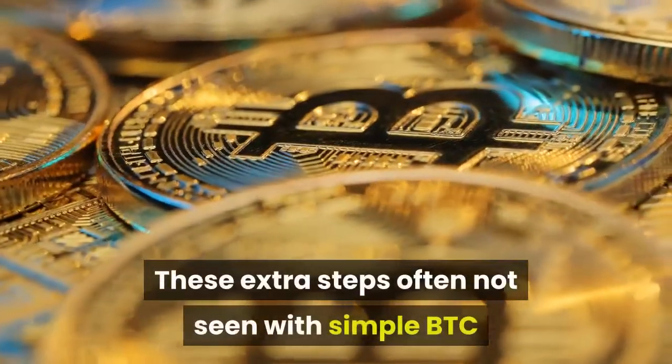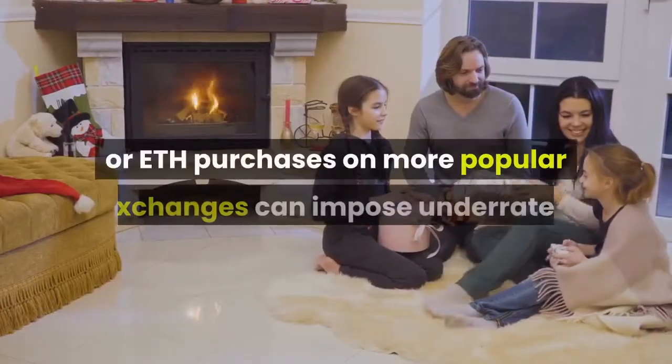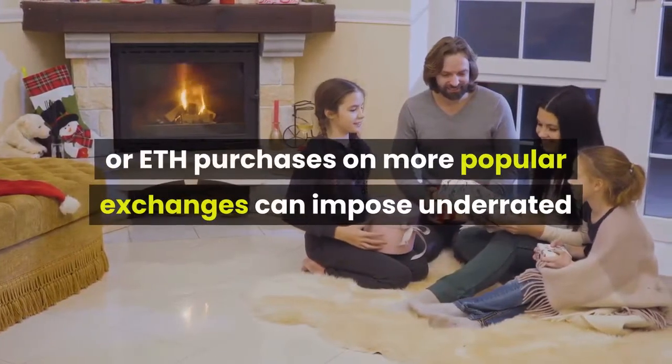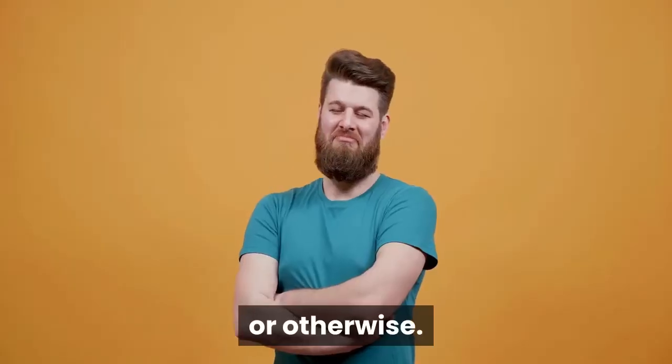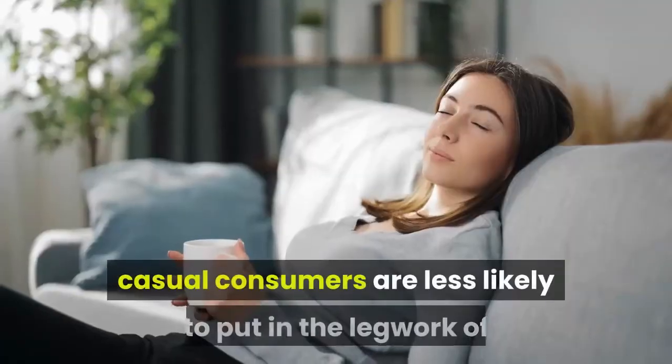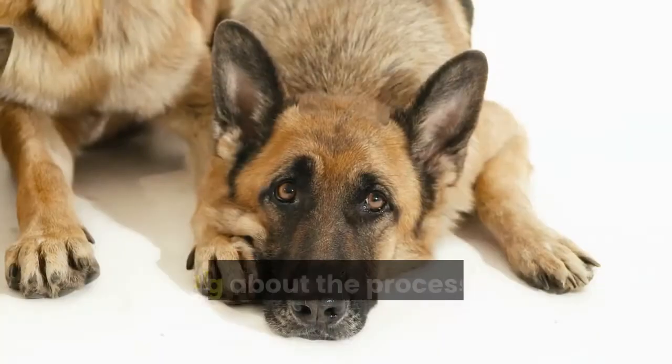These extra steps, often not seen with simple BTC or ETH purchases on more popular exchanges, can impose underrated limitations on potential investors acquiring tokens, be it OMI or otherwise. At its core, casual consumers are less likely to put in the legwork of learning about the process if they aren't already familiar.